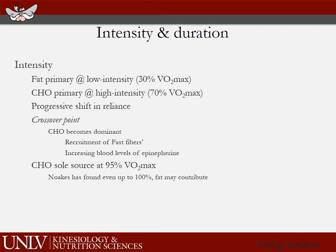So intensity: fat is primary at low intensity, around 30% VO2 max. Carbohydrate takes over at your higher intensities, beginning around 70%. There's a progressive shift in reliance, and we'll talk shortly about what happens. It's important to understand that fat cannot be mobilized or burned quickly enough to supply energy at these high intensities, and that's why we shift over to carbohydrate, because it's much more rapid in the process.